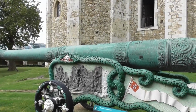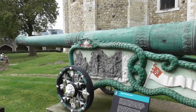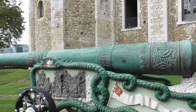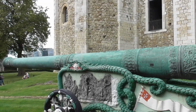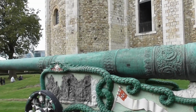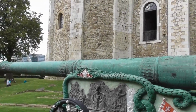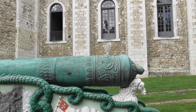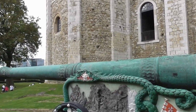It was brought to England from Malta in around 1800 and transferred from the Royal Arsenal at Woolwich to the Tower in 1962. I don't think it's ever been used in war. It looks very much decorative. So the gun is probably Flemish and dated from about 1607, which means the gun itself probably was used in anger at some stage. The carriage is British from 1827.